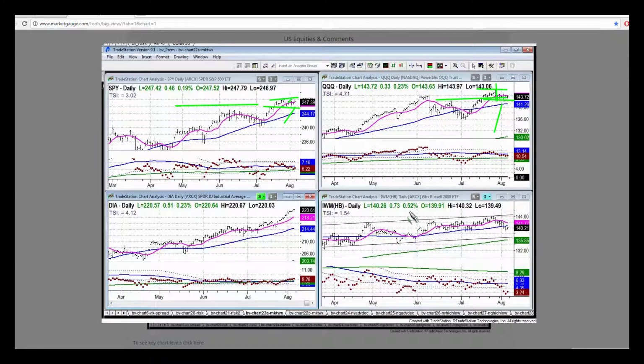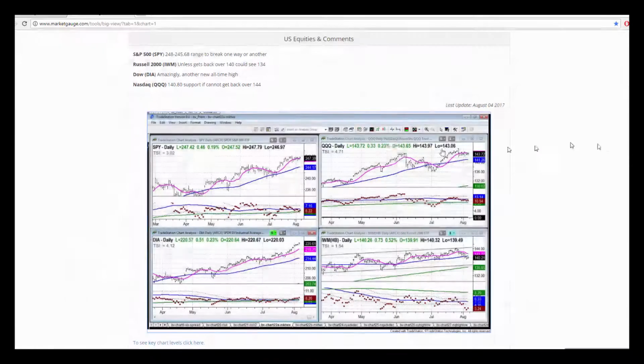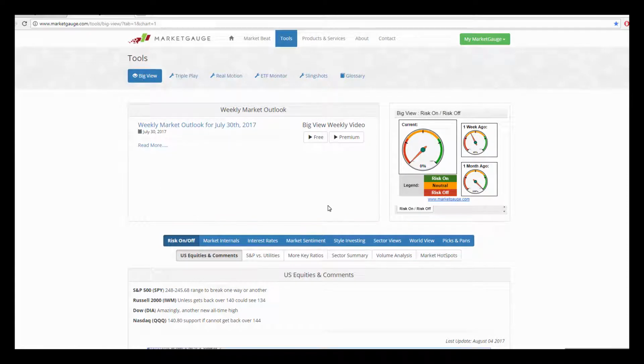Now, in terms of IWM, we really have negative action here. We failed at the upper end of that channel. We now are trading under not only the 10-day, but under the 50 in a warning phase. So any move back up and above the 50-day moving average, along with the inside day pattern here as well, would be a positive. So interesting setups across the board. The one exception, look at the strength here on our real motion momentum indicators. The Dow is really strong, just powering up, and that is related to the value versus growth theme.